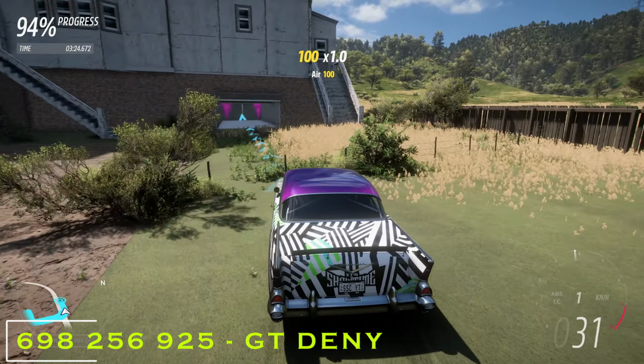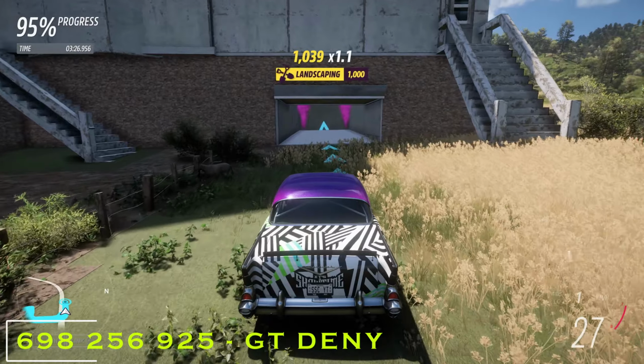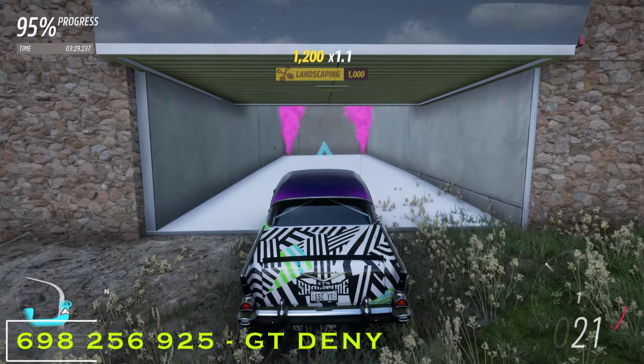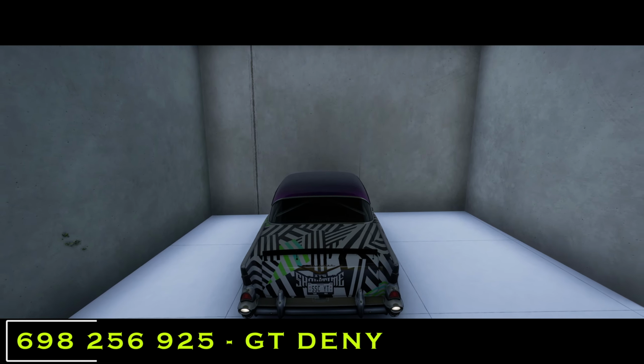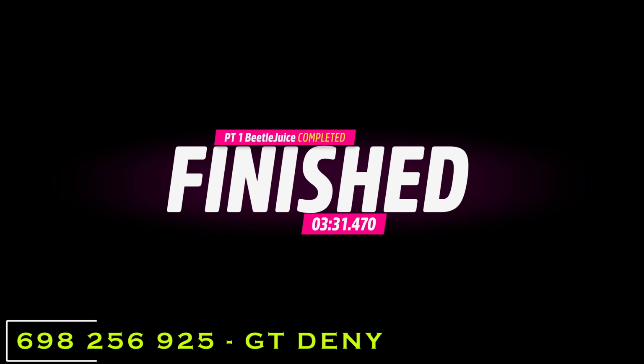Now, we can buy the Luxe as well. Drive on in here. And done. Yeah, that was actually really epic.